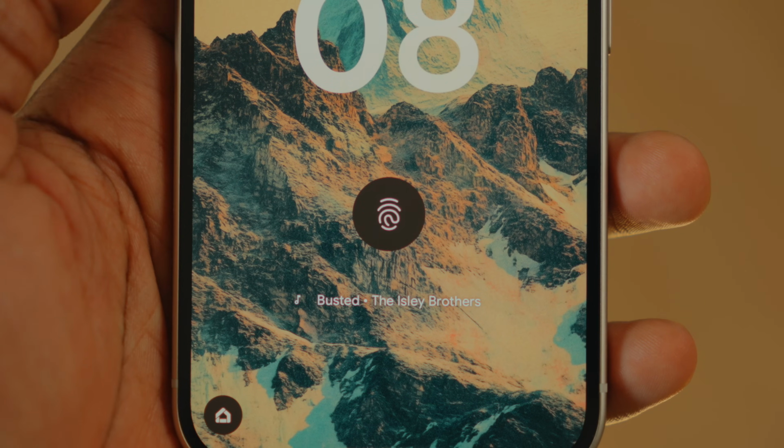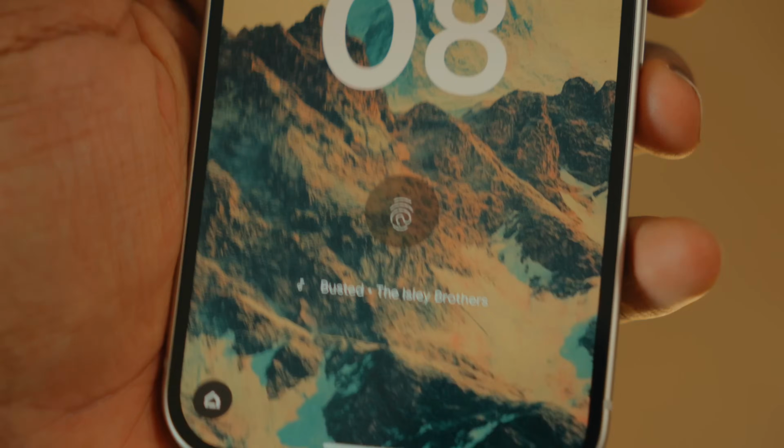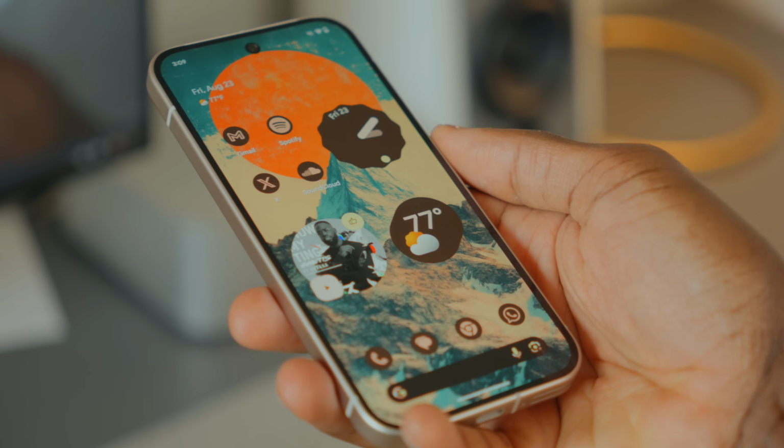And I think the biggest improvement has to be how you unlock the phone. The Pixel 9 now has an ultrasonic fingerprint reader, which means you get an easier, faster, and more secure way to unlock your phone. You honestly have no idea how long I have been waiting for this, since the Pixel 6 Pro, if I remember. So yeah, it's been a while, and I'm very pleased with my experience so far.